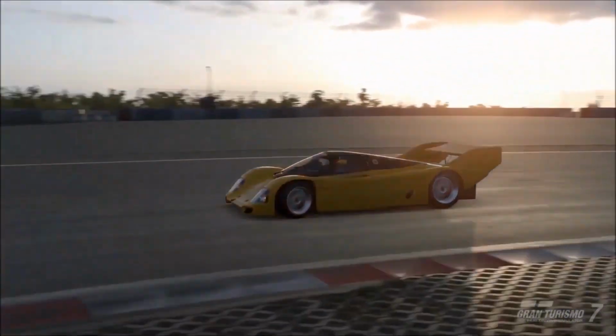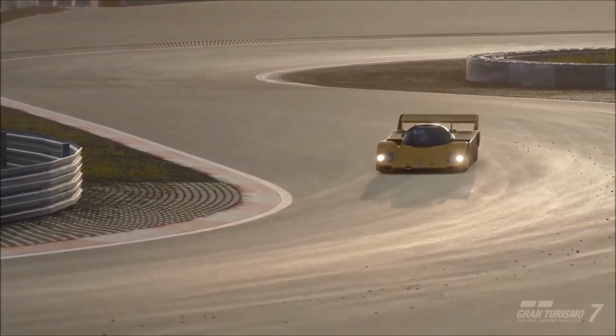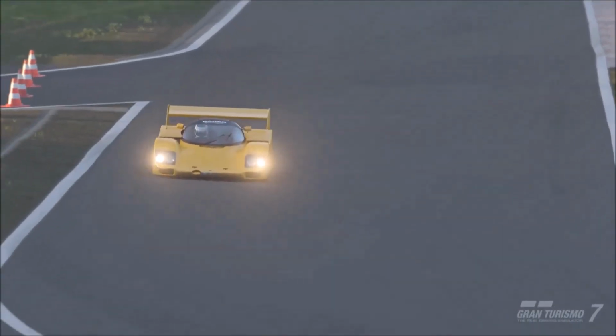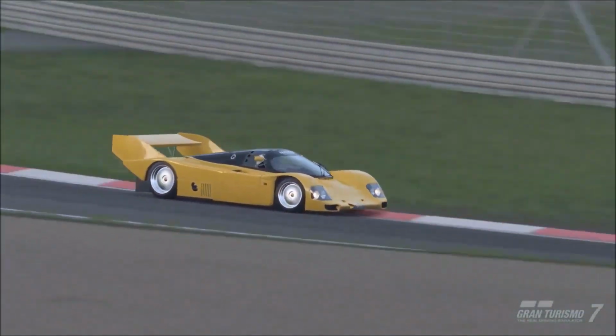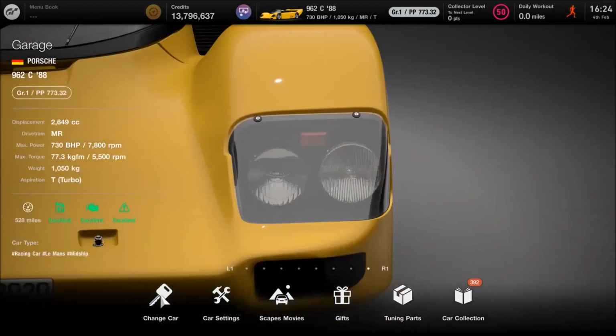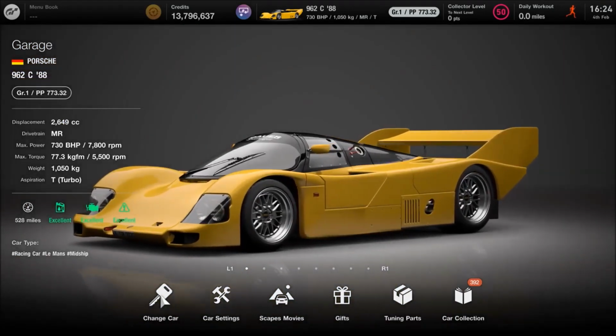Originally, it was meant to be a civilized street version of the most famous Group C car in history. According to the original brochure, there was no limit to comfort. You could order a DVD player with a surround sound system, navigation and AC. The 962 LM got a completely new Kevlar bodywork and a comfortable interior compared to the race car.